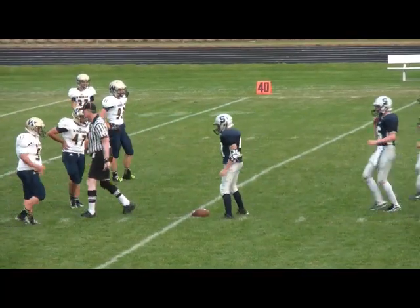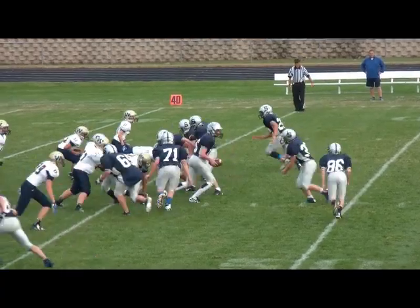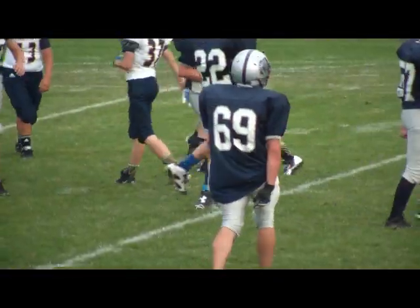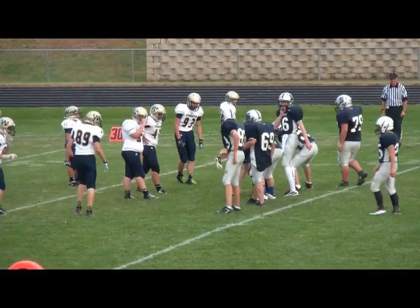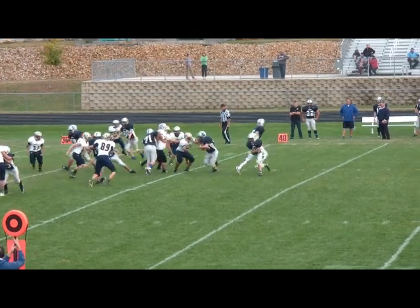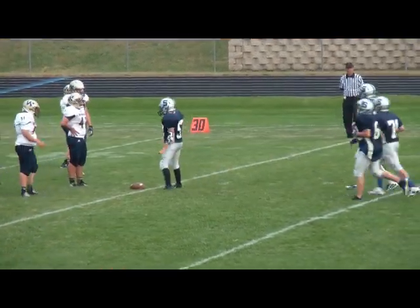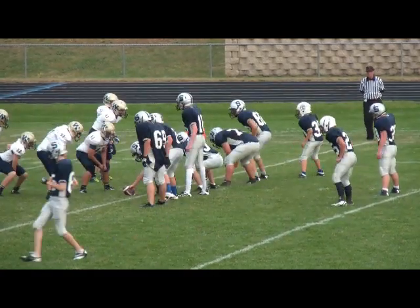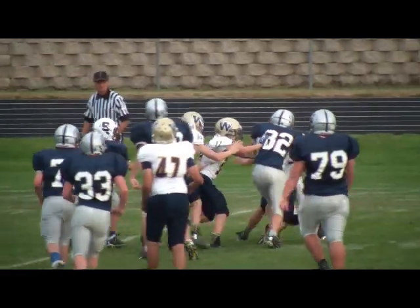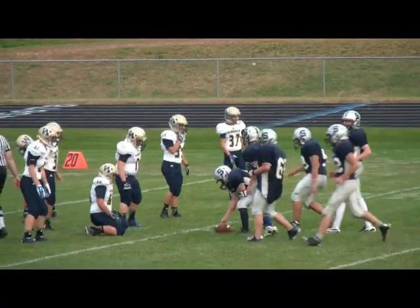First. Okay, first and 10. The ball is at the Windham 45. He's passing on the carry, picks up a couple yards, brings up third down. Okay, it's around a second and 5 with the ball at the 37, 38. Okay, it's a first and 10. They're at the Windham 35. Okay, second and 6 at the 30.